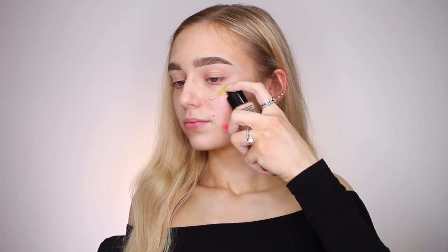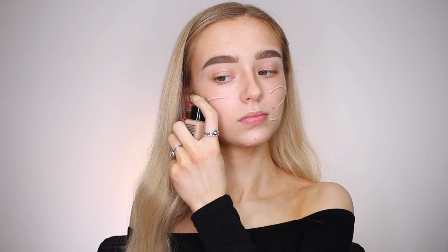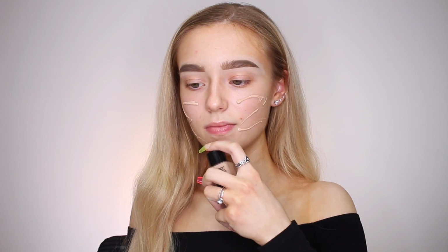For foundation, I used to pump it on the back of my hand and then take it off my hand and put it on my face. But I feel like that creates more of an opportunity for germs to come in contact with your skin. Like I said, I'm a germaphobe. Also, then you have to scrub it off your hand, and sometimes foundation doesn't come off very well from the back of your hand. So I have just taken it upon myself to literally cover my face with this, straight from the bottle. I'm really hoping that doesn't drip down.